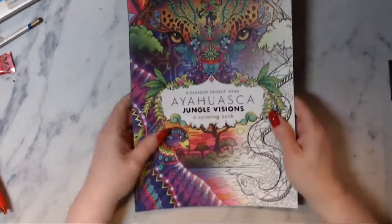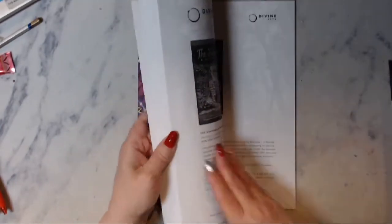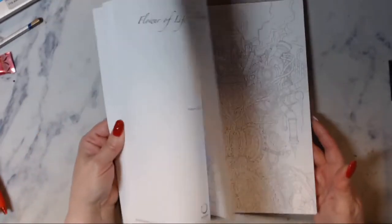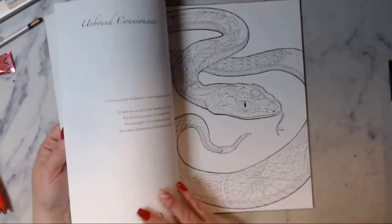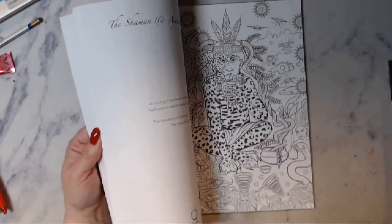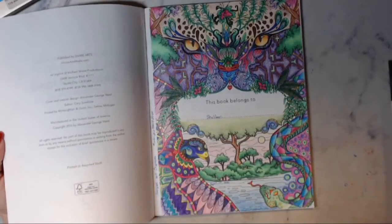I have Ayahuasca Jungle Visions by Alexander George Ward. I won this. And in the back of the book, it tells you what page and the title of what the page is called. It's cool. You know, they're jungle visions. Look at that. Snake. That one's cool. And they're one-sided, so you can use just about anything that you want on the book. I've only colored 1 page in this, and that's the title page.